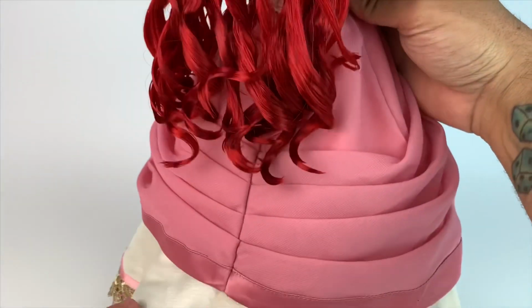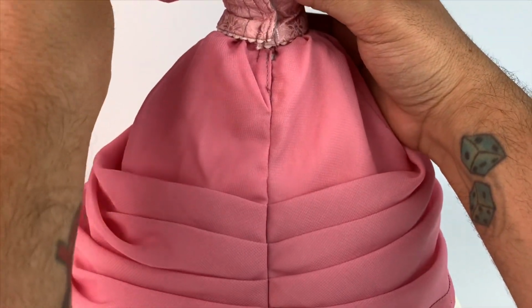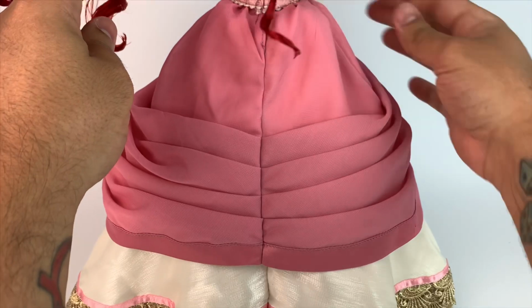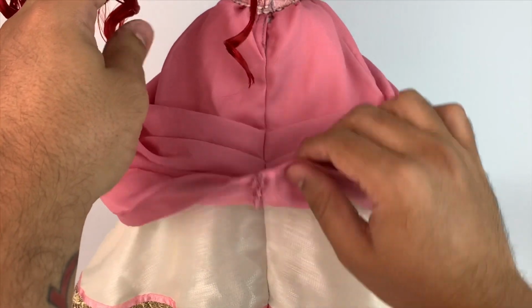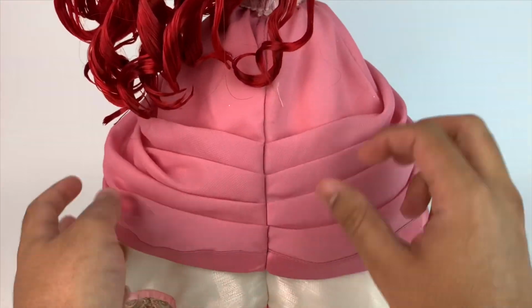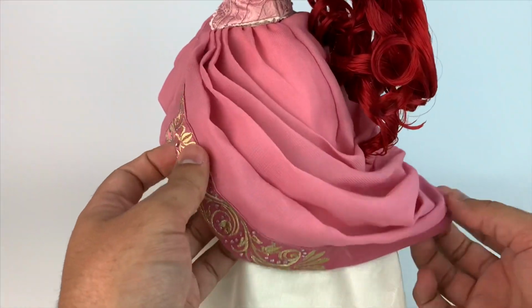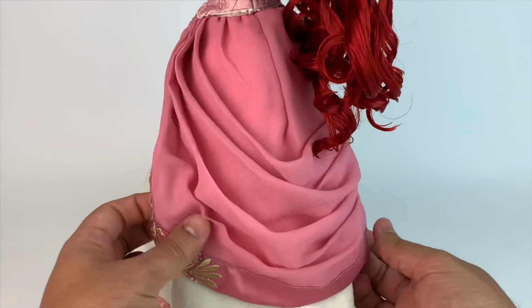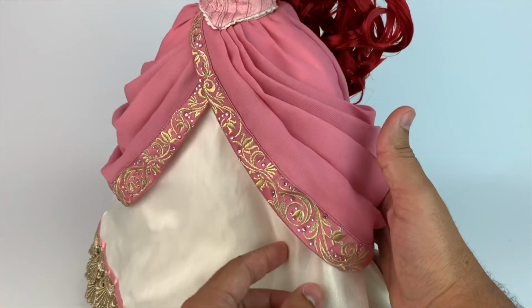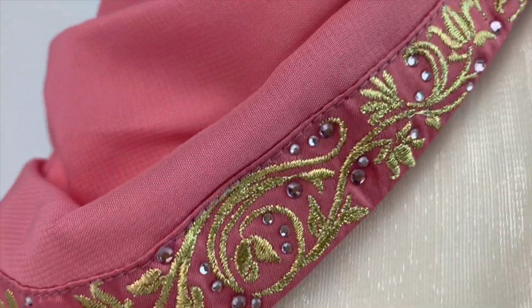I just want to show you the side of the dress and the back part. Now, the back part doesn't have embroidery, but it still has that cascade going on. I don't know what to call it. Pleated, cascade, ruffles, whatever you want to call it. It doesn't matter. All I know is that I absolutely love it. And yeah, I love the material. The fabric is so soft and flowy. It's not material you see often in dolls. Usually you get like the hard fabric.